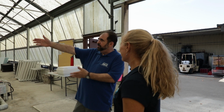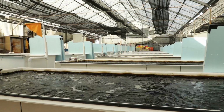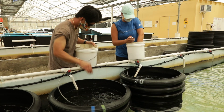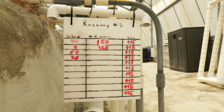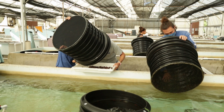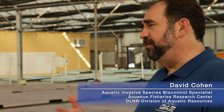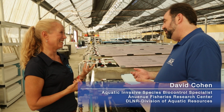And then we move them into these tanks over here where they grow for anywhere from 4 to 6 months. When they're 15 millimeters in size, we harvest them and stage them in these tanks right here. In a typical year, we'll outplant about 50 to 60,000 urchins. That's about normal for us. This year, we're looking at outplanting probably 150 to 200,000 urchins. That's a big jump. It is a big jump.